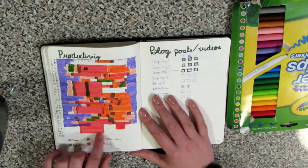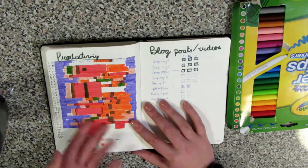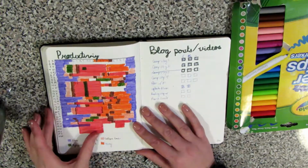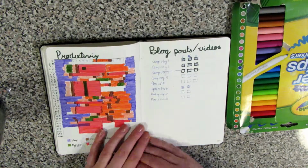Like these couple days, I've actually not been in work, so where it says work, I shouldn't have filled in, but I filled it in ahead of time. Like, yes, I will be working, but I'm not working right now. But I definitely think it's good to see how your days are laid out, so I plan on doing something with this in May, but in a different format.